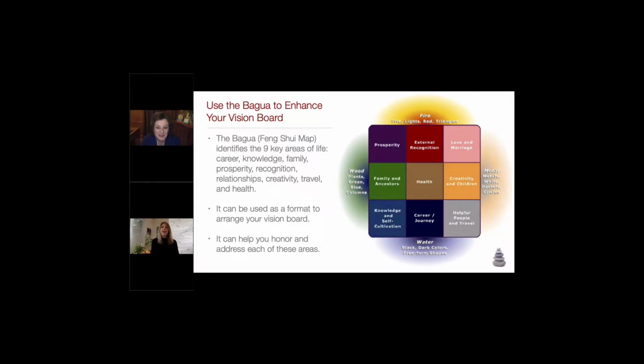Yeah. And then, I actually had a question a couple weeks ago in my free Facebook group. Someone was asking, where do I place my vision board in my house within the Bagua? I thought that was a great question. If you think about it, there's a couple key areas. Really, there's no bad place to put it, right? And I think it depends on what's actually on your vision board.